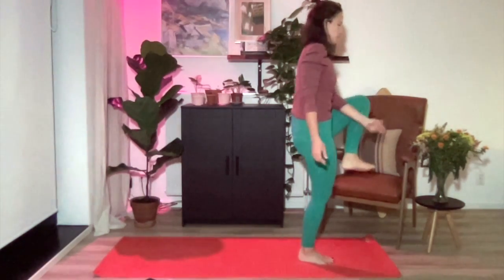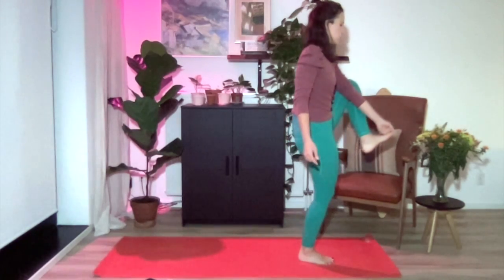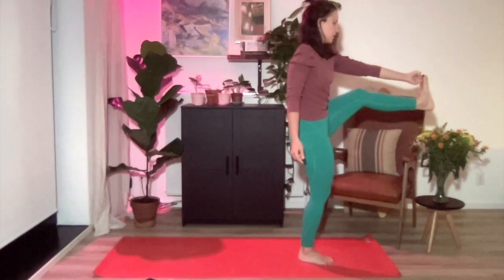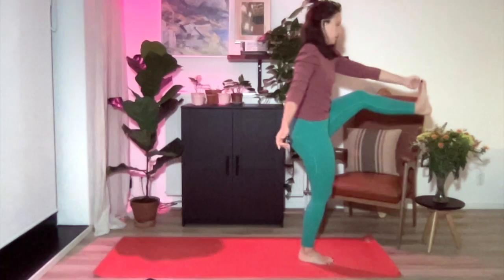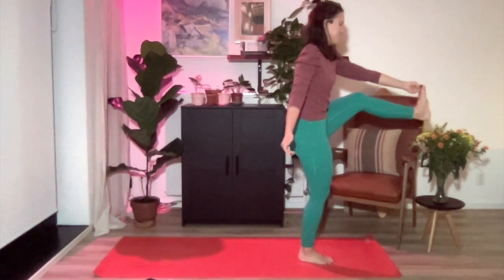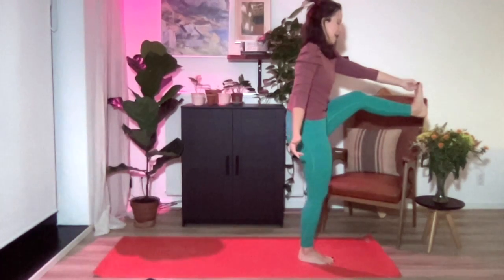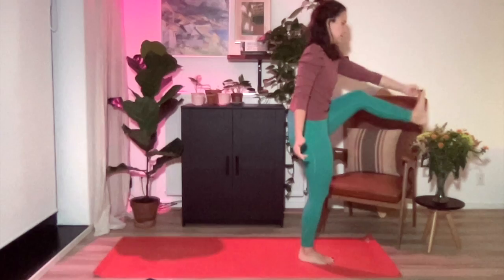Bring the knee up towards the sky. Reach down, grab a hold of your shin, ankle, maybe big toe. Start to extend and push that sole towards the back of the room. Or because we're facing now, maybe it's the front of the room. Actively push that right foot into the mat.